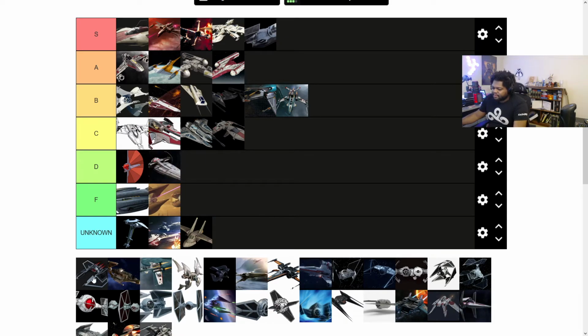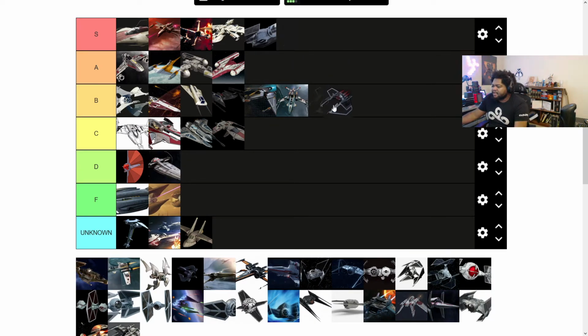Darth Maul's Sith ship, meh. The Sith Starfighter from the Old Republic, same reason. All three of these ships look absolutely incredible, but their armament is very lackluster, so to speak. But I think this is one of the sickest designs of the whole Sith Starfighter, TIE Fighter kind of thing. I always thought this looked cool.